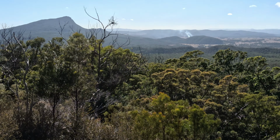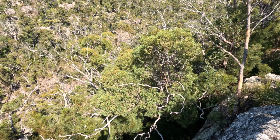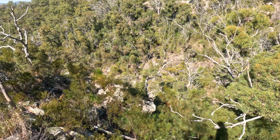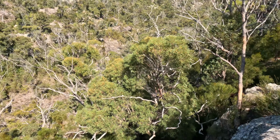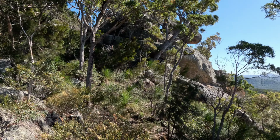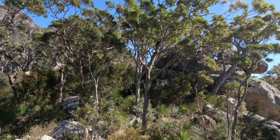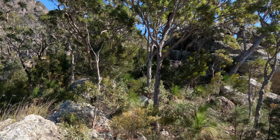It's almost spring, and so this prickly acacia is flowering. Just stepped up a bit. This is Rocky Creek down below us, and where we've come from. But yeah, it's pretty much rock climbing from here. Northeast Ridge, as they call it. Onwards and upwards.